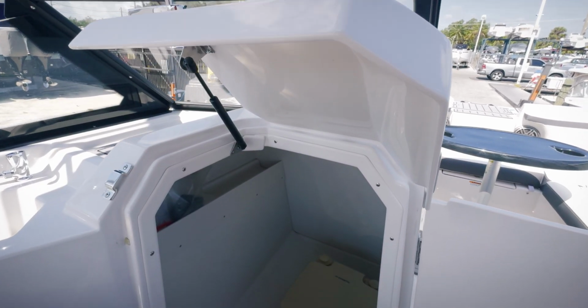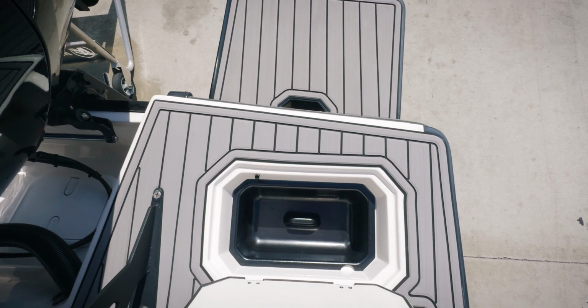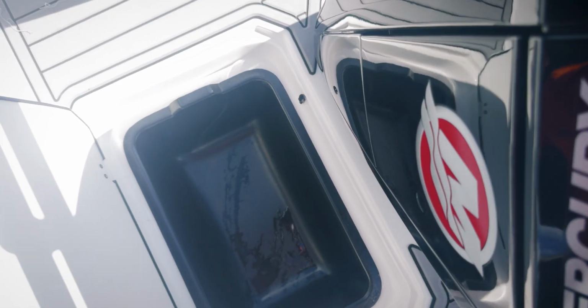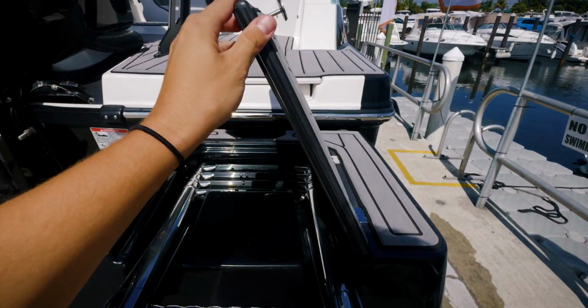This SVX 230 also includes a fully enclosed head, giving you the freedom to stay out longer with more privacy for guests. In the stern, the rear platform is lined with EVA mats and includes multiple storage compartments, great for wet bags, fenders, or dock lines. A swim ladder off the back makes water access easy.